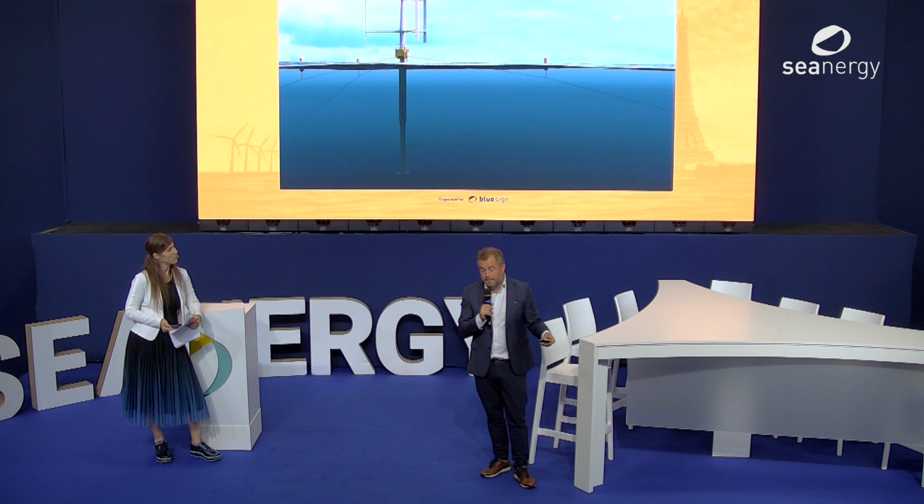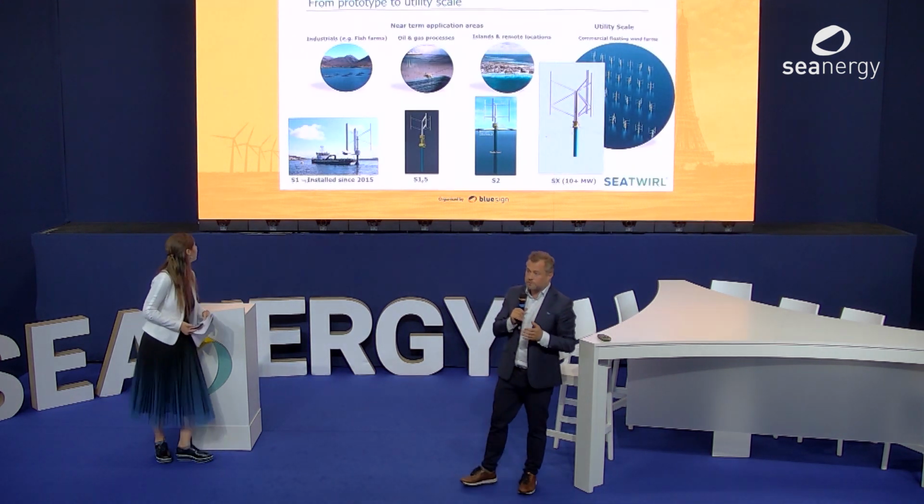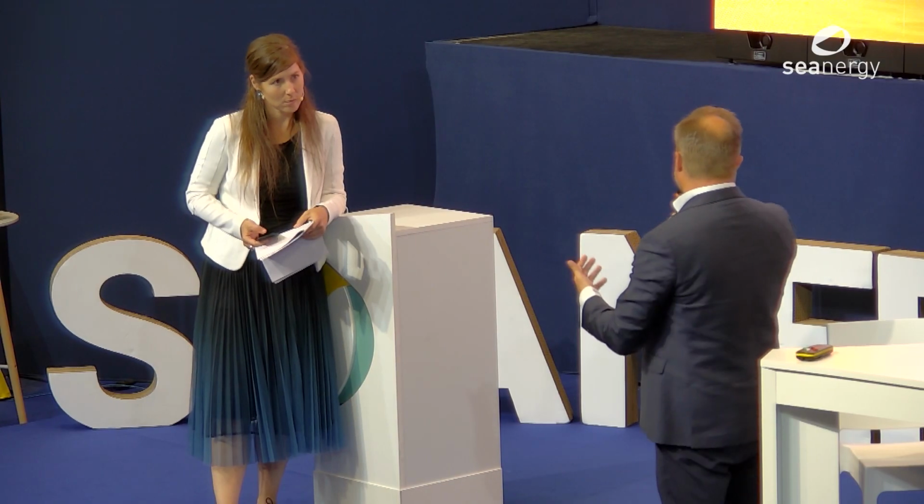on the surface. So the way forward is that SeaTwirl installed its first prototype back in 2015. It's been in the water since then. It's still there and working very well. It has validated the models. It has also proven to many of the parties who have been interested in this, they can come and visit it and actually see that it's there. We are now building the S2, which is going to be installed next summer. The blades are ready, the generators are ready, the struts are ready, but the tower and the spar is still to be built.